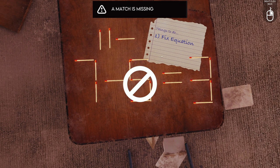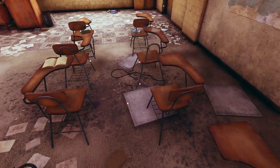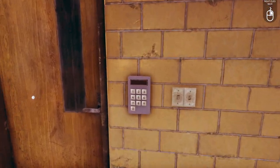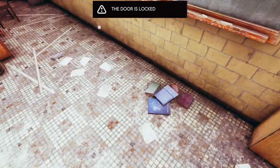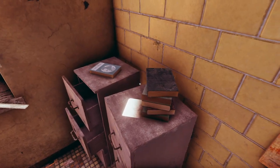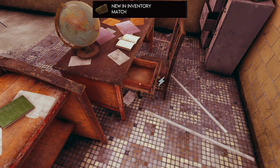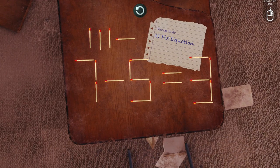Fix equation. A match is missing. We need to find a match. Please don't be something tiny that I'll overlook. Okay, that's the key code to get out of here. Okay, I'm glad I looked over here again. Okay, fix the equation. 7 minus 5 equals 3.